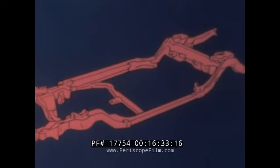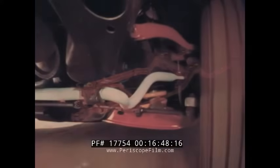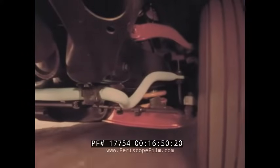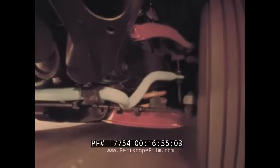Malibu is one of the very few cars of its size to offer the advantage of full-frame construction. This also enables us to isolate the body from the frame with 14 tuned body mounts, which contribute to Malibu's impressive ride softness and quietness. The suspension is the proven short, long-arm, independent front suspension combined with the four-link rear suspension.